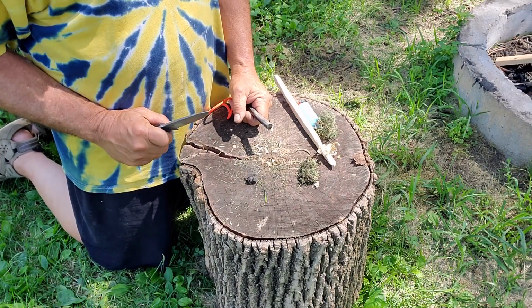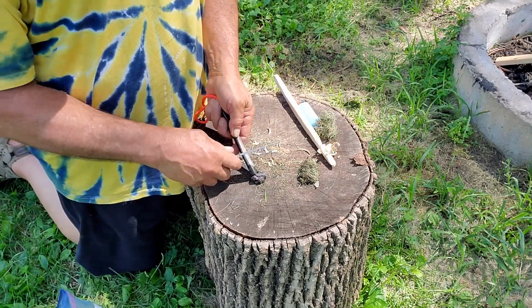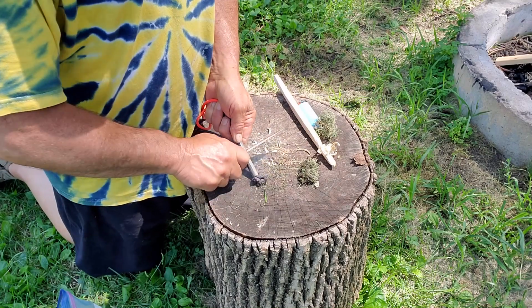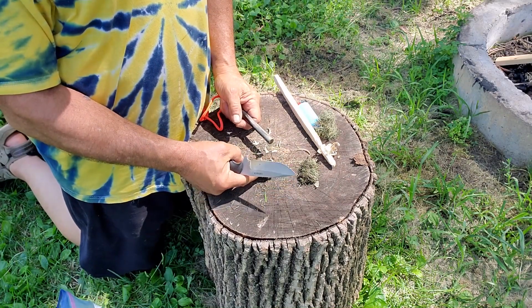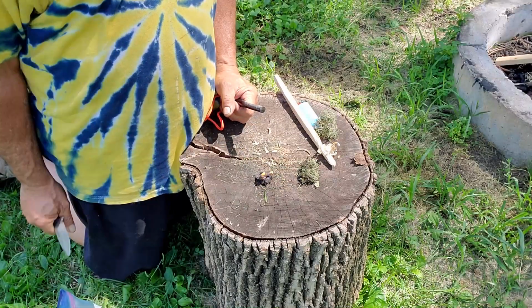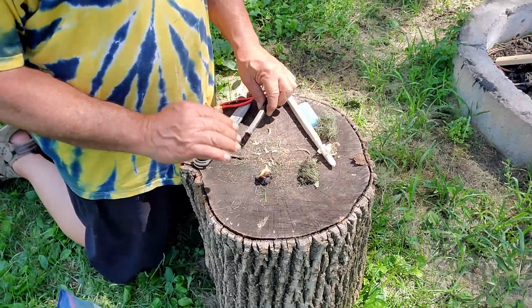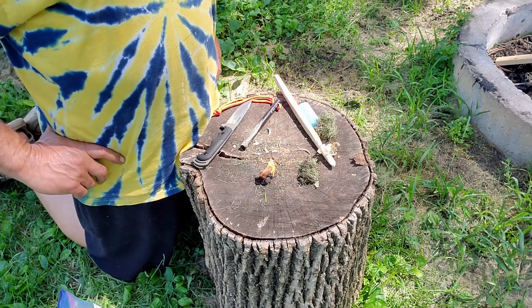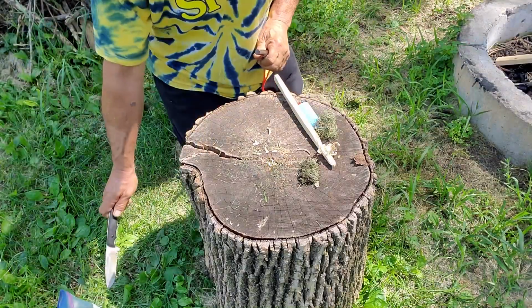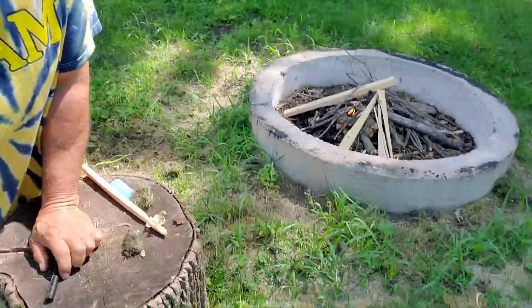It's kind of starting. Let me see if I can find a better piece. Put that down. And we got a flame. And that'll burn for quite a while. That's the nice thing about the petroleum, is that it'll burn and give you a good flame for quite a while. Oh, I did want to show you the feather stick, so I'm going to do that right now on that flame.